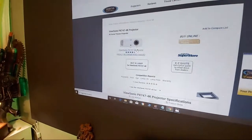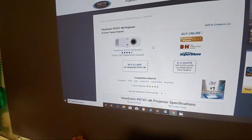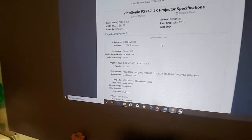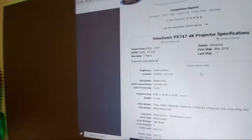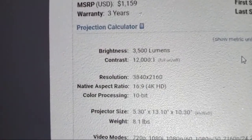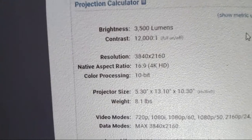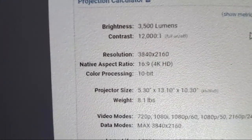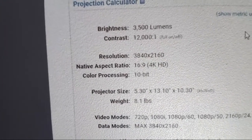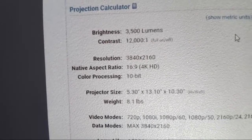So I hit here, and this is the specification sheet on the projector. We'll scroll down right here. If you look at the projector, this is why I like this one: the PX747 has a 12,000 to 1 contrast ratio. And as you can see, it does native pixel shifting at 3840 by 2160, so there are enough pixels there to complete 4K. All right, so this is what you want to do.